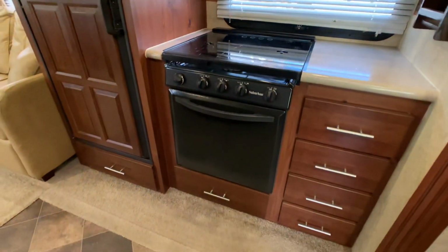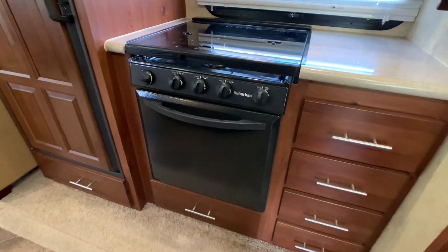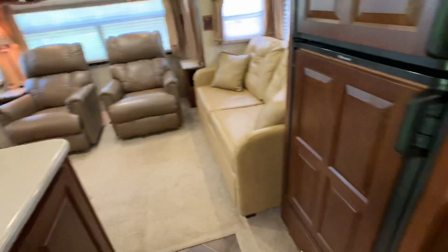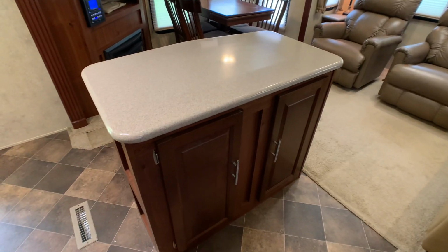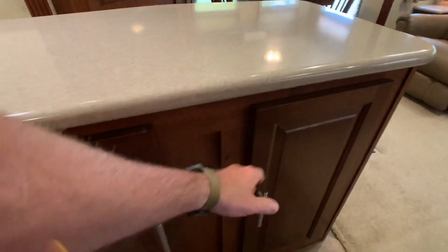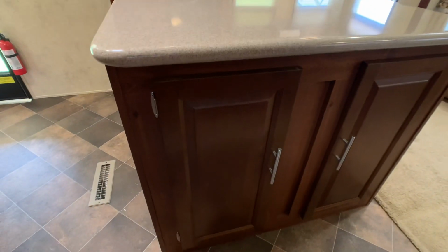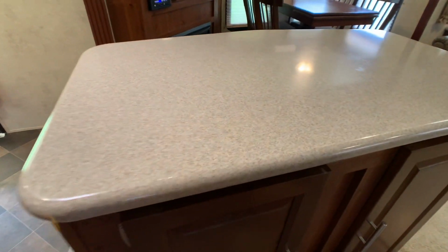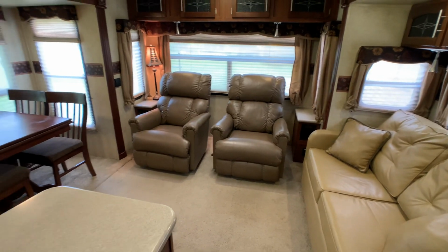Show off those cabinets. Not sure what they're calling the cabinets, maybe a cherry with brushed nickel finish on all the hardware. Show off the island here. Island kitchen floor plan. And yeah, I guess it does look like a cherry. And again, Corian countertops are all in excellent condition. You do have Corian finish countertops on each side of the rocker recliners.